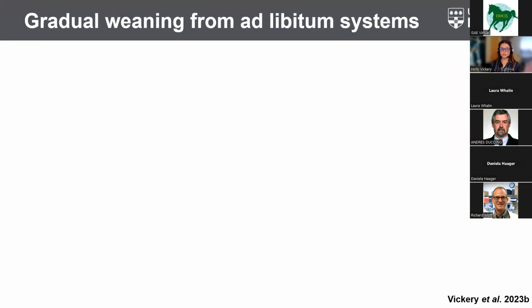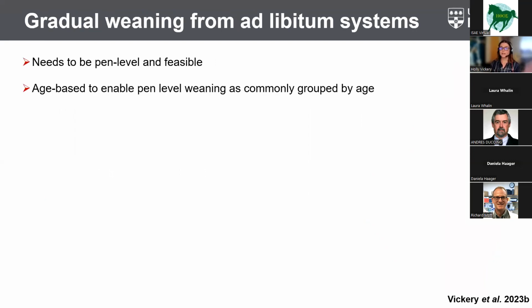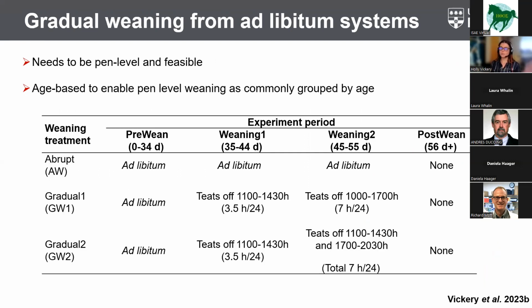Now, what about those gradual weaning kids that were in the same study? We knew that it needed to be pen level and feasible and age-based because that's what farmers do. So we came up with 3 treatments: abrupt, fully ad lib until they're weaned; gradual 1, teats were off for 3.5 hours a day for 10 days, starting at 5 weeks. And then the teats were off for a 7-hour block for 10 days, and then they were weaned.